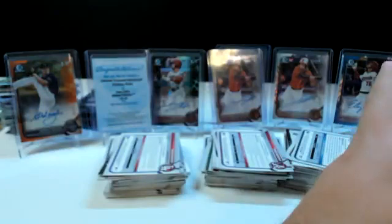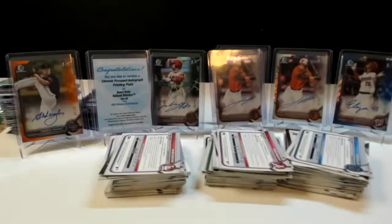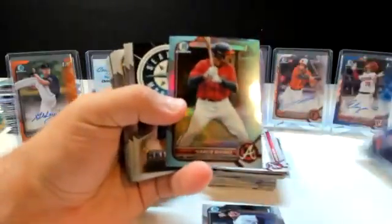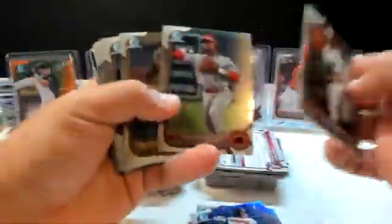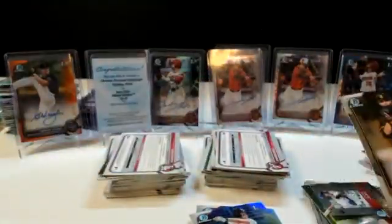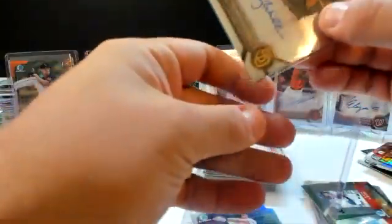All right. Okay, we got a Brooks Lee with a base to start off. We got an Ignacio Alvarez, sky blue. Jace Jung refractor for the Tigers, nice. We got Henry Williams for the Padres. Henry Williams on the board. 3rd round pick, Padres. So that's our first auto of the last box.